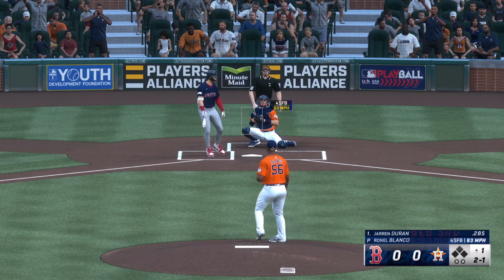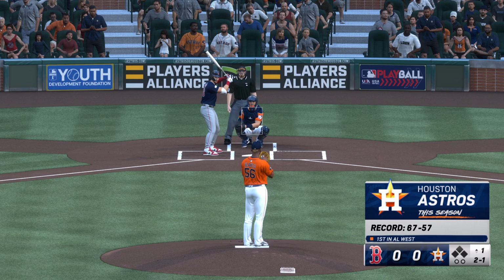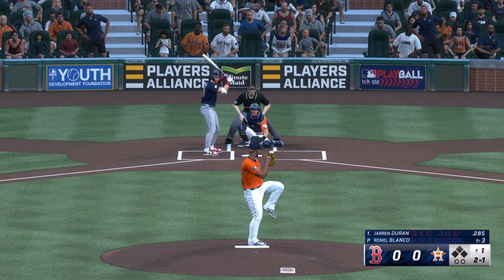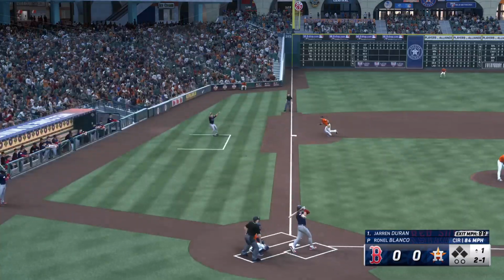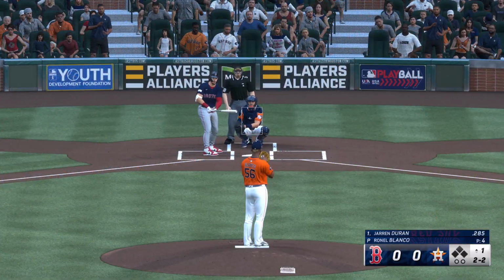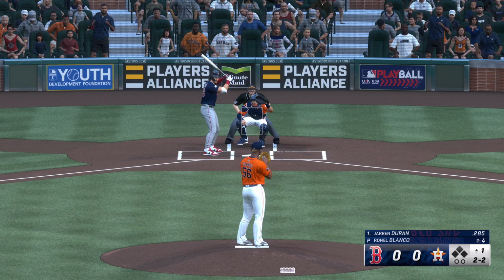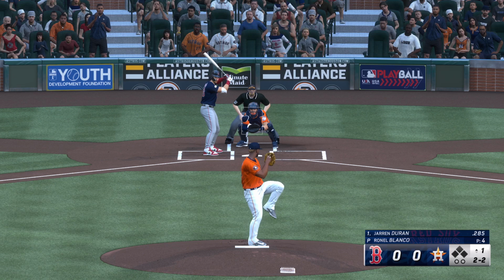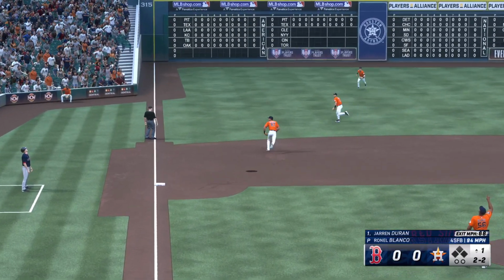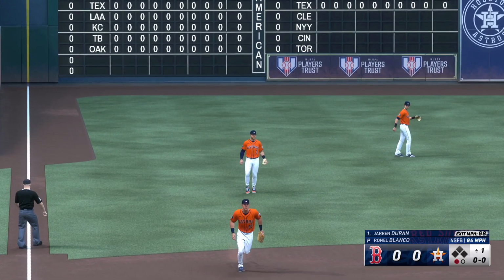Next pitch misses, and that's ball 2. And a foul ball. Gets under and pops it up. Pena makes the play. Then there's one down.